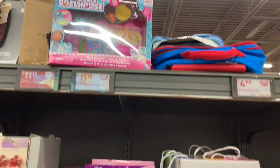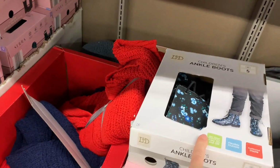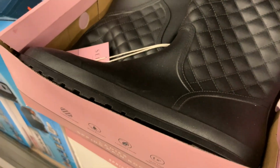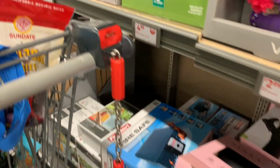All right, so they have the typical various toys and stuff. The adult coloring books have been marked down to $3.69. They've got some kids ankle boots. They've got some ladies rain boots. I love having rain boots. It's really nice. They've got them in black. These are $12.99. They also have a navy floral pattern, and then I think there's a green one right there, a dark green. Not a bad price, $12.99.